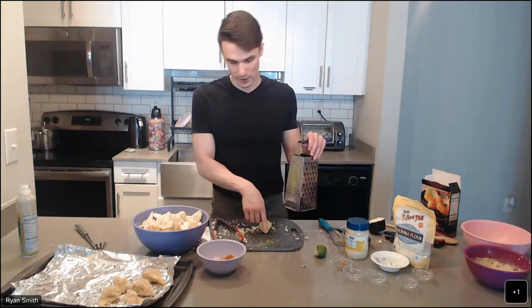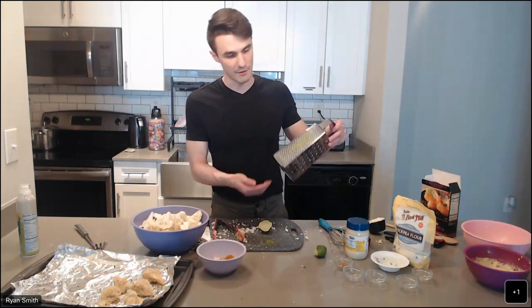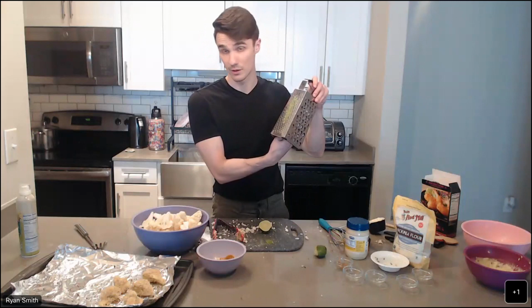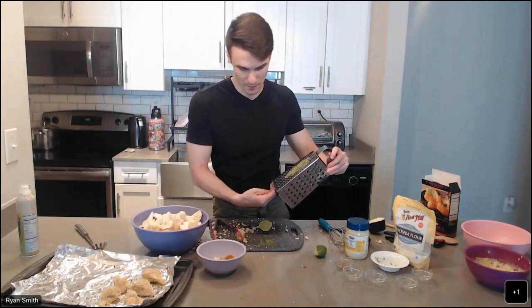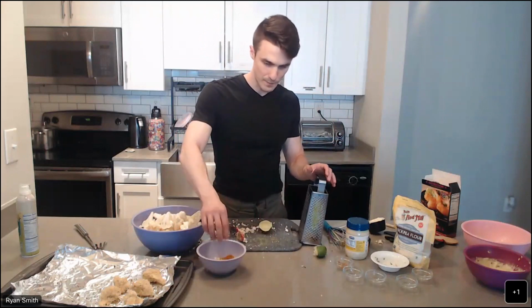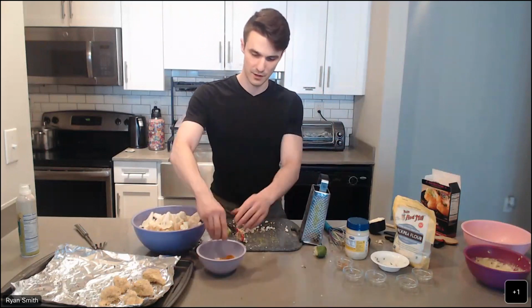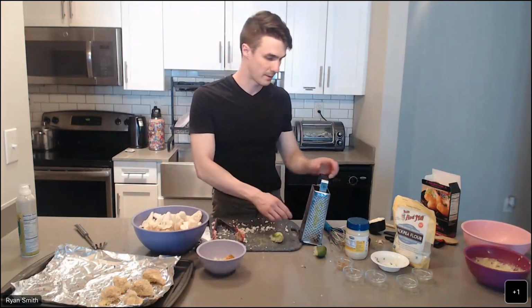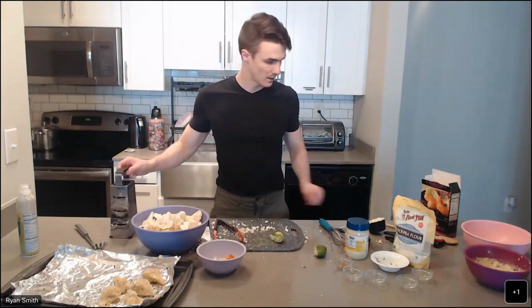So typically we'll get a little bit of zest collecting at the bottom, but I find a lot of it will stick to the grate. So I'll usually take my hand on the inside where it's smooth and just scrape off some of that extra lime zest. I'll then grab that and sprinkle that in, and then use the remaining lime juice in here to squeeze on top of our curry lime aioli that we're making. So it's really just mayonnaise, lime juice, and curry powder that we're mixing together. It makes a very tasty sauce.